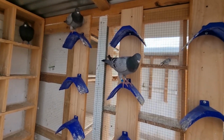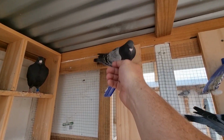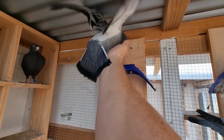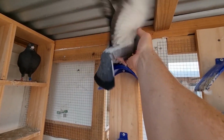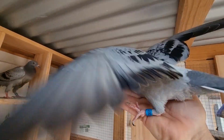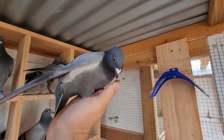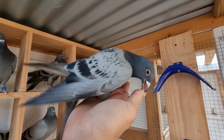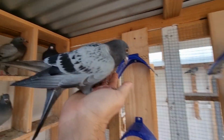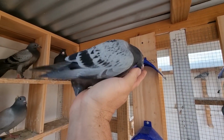Sometimes if I hold him on my hand over here, oh, he knows I'm coming, he's not happy. Even if I have him on my hand, he tries and pecks me to go away from his hand. Probably more of a night time actually. Oh, he's doing it now, he's not happy. They just take over everything. Look at him. It's like, get away from this hand. This is my hand, you know what I mean? And now he's getting jealous. It's just interesting. I've not seen pigeons like this.